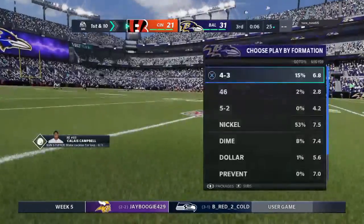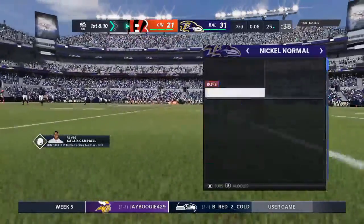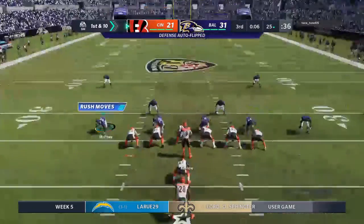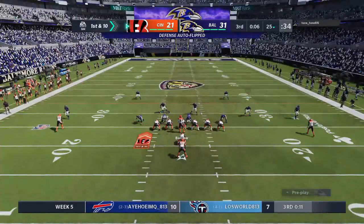And this one will not be handled. It's into the end zone for a touchback. 25-yard line. Trying to get one more in here before the quarter breaks.